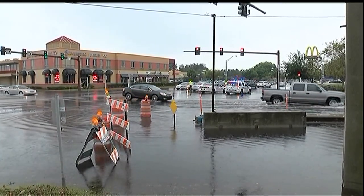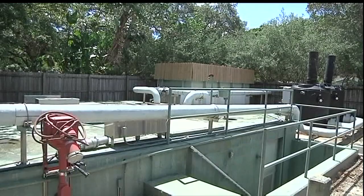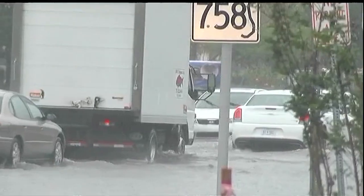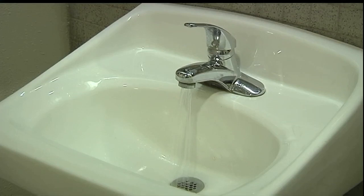Excessive rain and flooding has forced Sarasota County officials to be on high alert, especially when it comes to their 4 wastewater treatment facilities and 680 lift stations. The facilities are at full capacity and normally don't have to handle this huge volume of water. Our concern is not being able to keep up with the flow and having wastewater spills in the system. That's what we're trying to avoid right now. Officials want folks to keep a close eye on any backflow that may occur at their home or business.